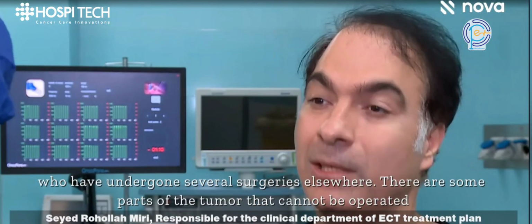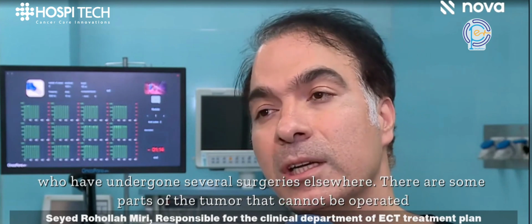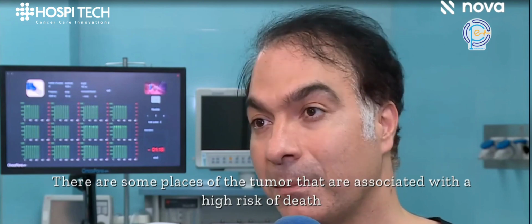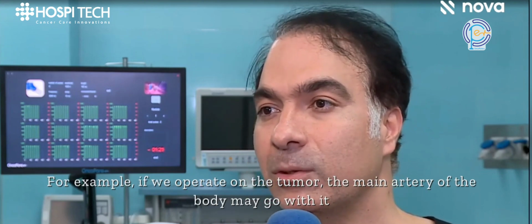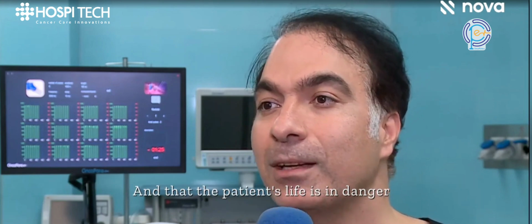Patients are referred to us who have undergone several surgeries elsewhere. There are some parts of the tumor that cannot be operated on. There are some places of the tumor that are associated with a high risk of death. For example, if we operate on the tumor, the main artery of the body may go with it, and the patient's life is in danger.